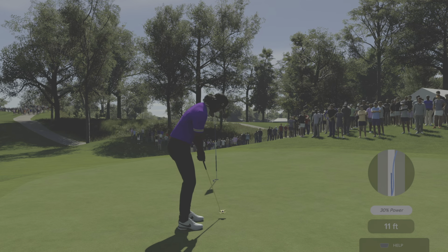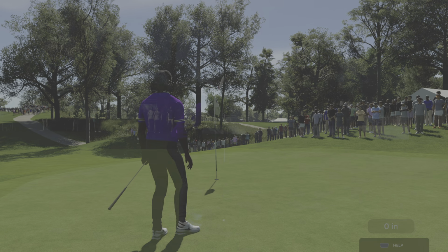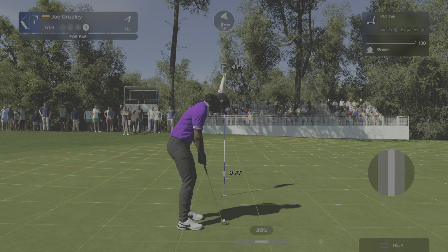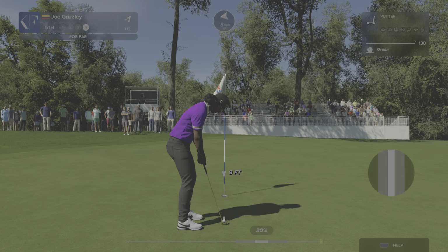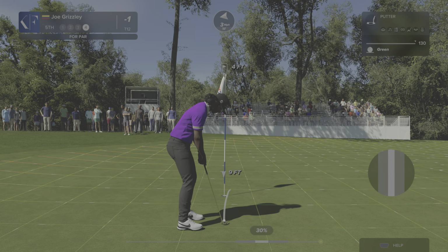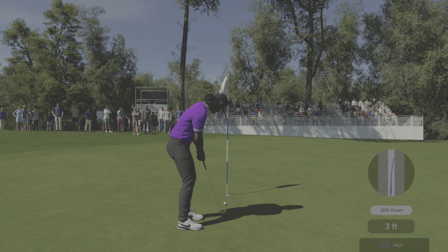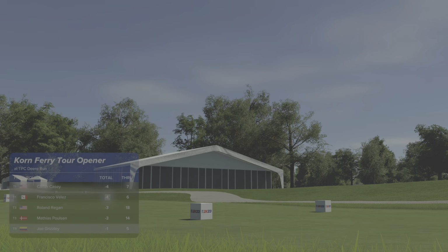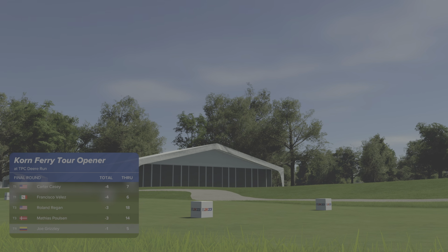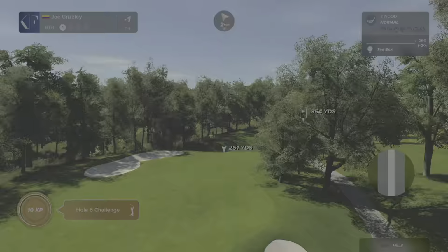Like the look of this one. Ah, that's frustrating. Putting for a par here. That's pretty tidy. Currently one under for the day. Let's see what happens here on the sixth.